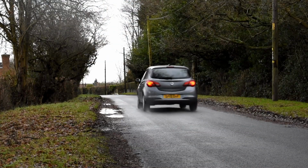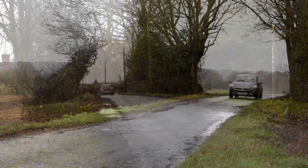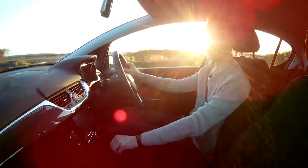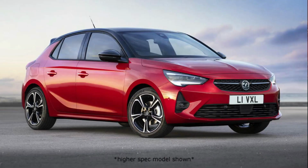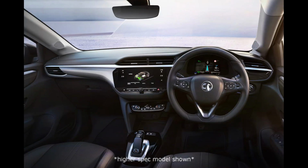The Corsa starts at £11,700 and the Fiesta just shy of £16,000. That's over £4,000 difference. Saying that, the new Corsa has just been released and starts at just under £15,500, and it doesn't look too shabby either.